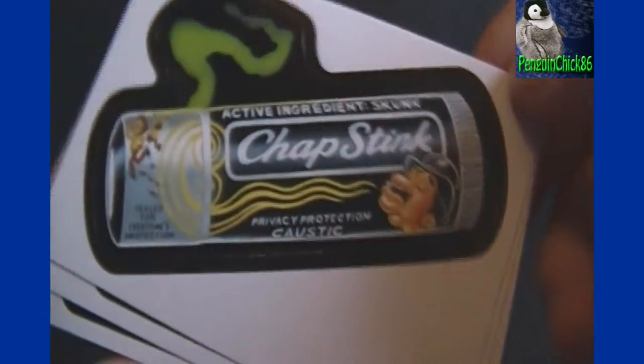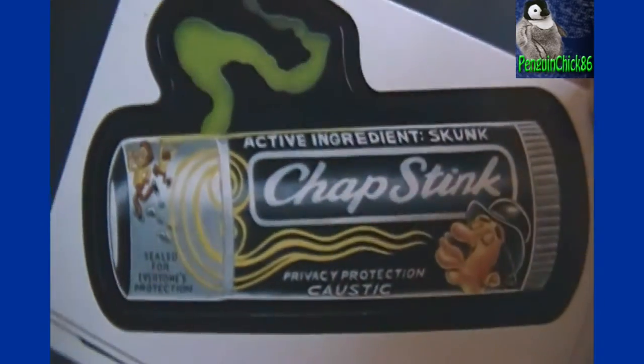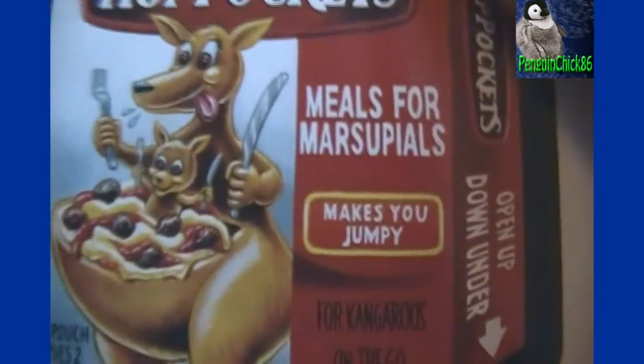Alright, we've got the Chapstick instead of Chapstick. Active ingredient, skunk. And we got Hot Pockets instead of Hot Pockets, meals for marsupials. Makes you jumpy for kangaroos on the go.